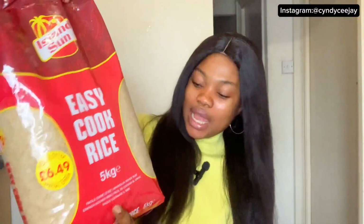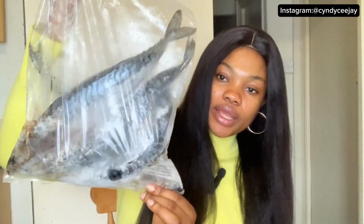So I bought this rice. I got this rice for $6.49. It's Boday written on it, and it is 5 kg rice. I bought this mackerel fish for £6. £6 mackerel fish, and it's 1, 2, 3, 4. It's 4 in here. I like using this mackerel fish when I want to cook my okra soup, so that was why I bought it.